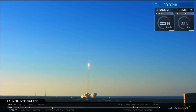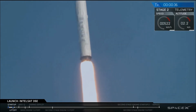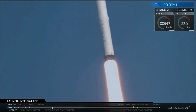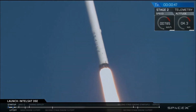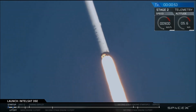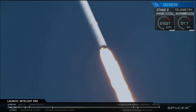Stable propulsion is nominal. Vehicle is pitching downrange. Power telemetry nominal. T plus 50 seconds into flight. You heard the call out on countdown net 1. Avionics is nominal. Earlier we heard propulsion call out a nominal call for the 9 Merlin 1D engines.